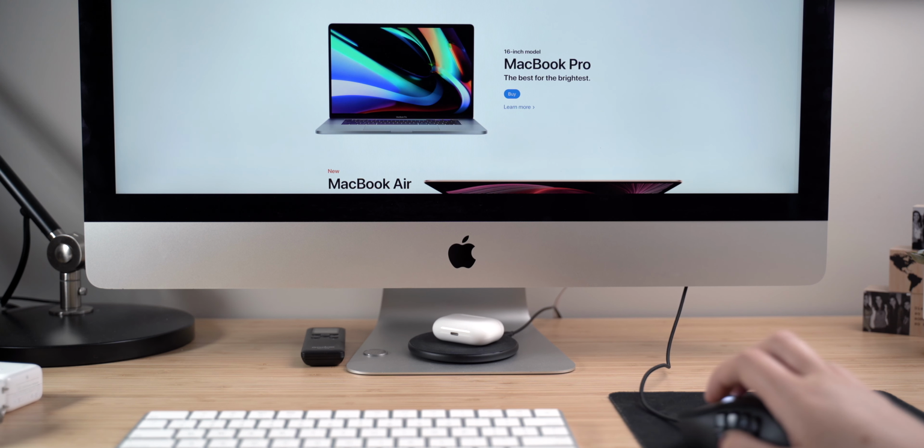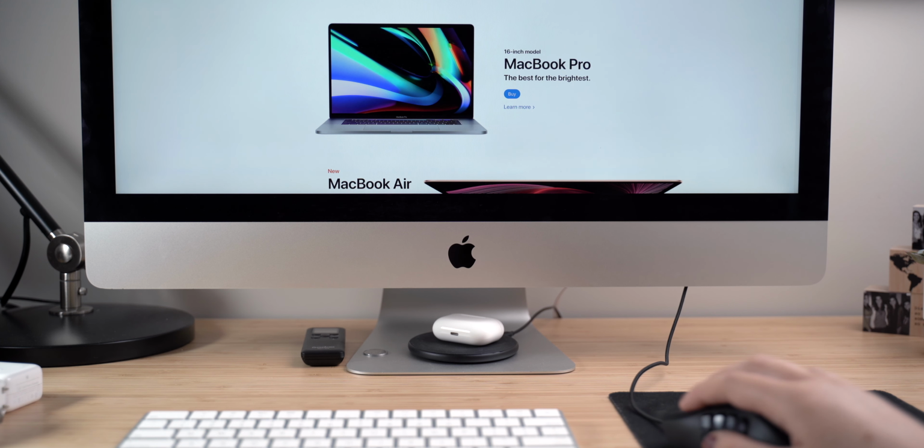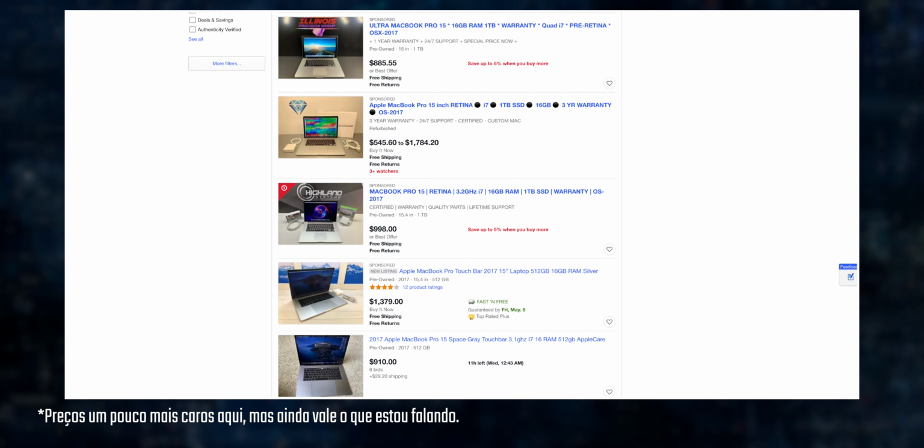my place. I currently have an iMac at home where I do all my work, but in short, I decided not to buy the MacBook Air for a few reasons that I'm going to list for you right now. First of all, the price.